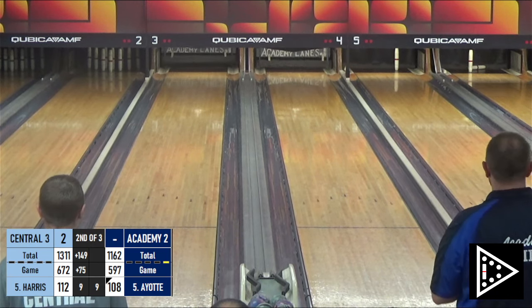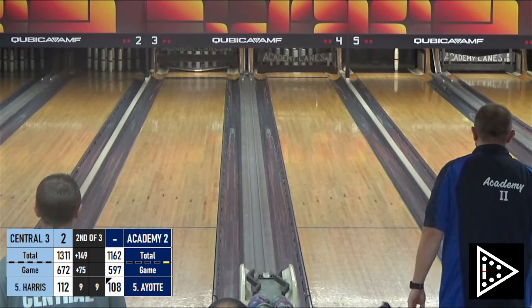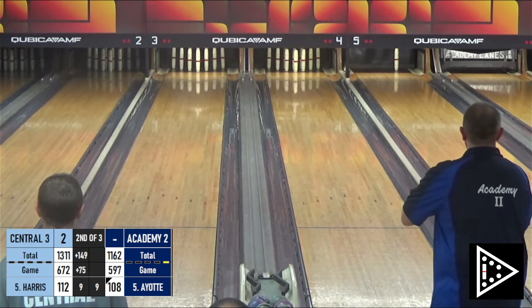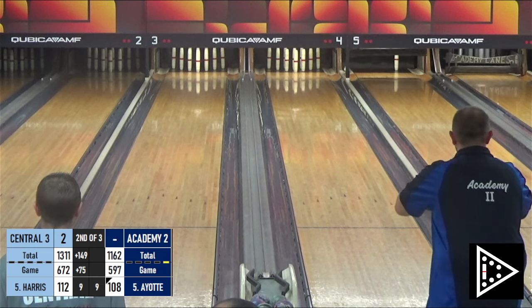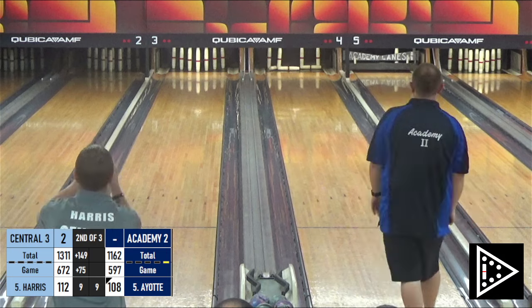Justin Waters, that 161 was indeed pin perfect. Had six spares, a strike, and three tens. Perfect game, as many call it in Candlepin. That's the term of the book.